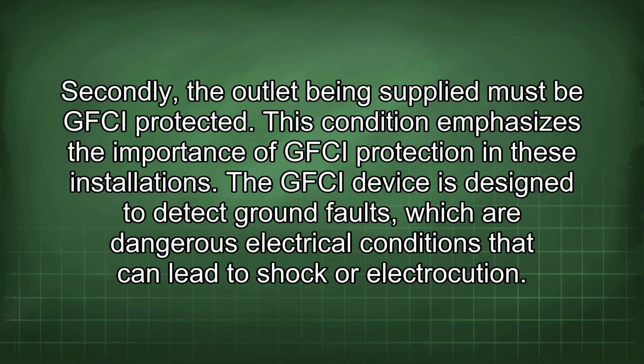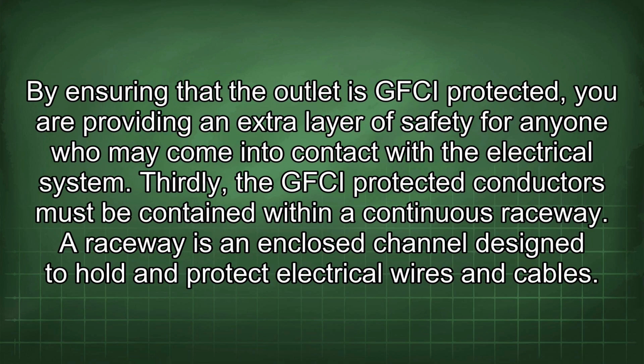Secondly, the outlet being supplied must be GFCI protected. This condition emphasizes the importance of GFCI protection in these installations. The GFCI device is designed to detect ground faults, which are dangerous electrical conditions that can lead to shock or electrocution. By ensuring that the outlet is GFCI protected, you are providing an extra layer of safety for anyone who may come into contact with the electrical system.